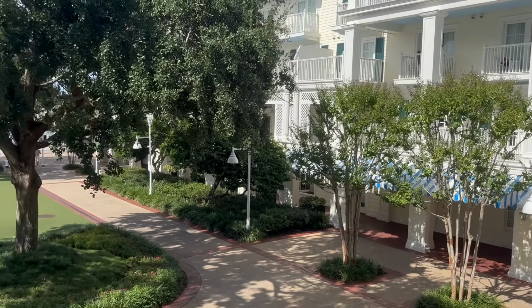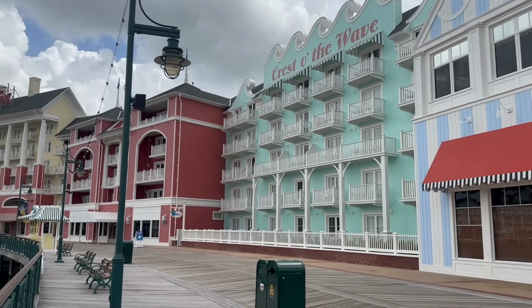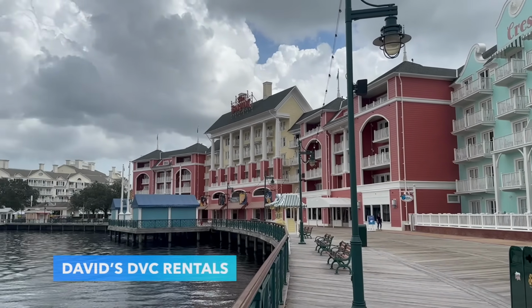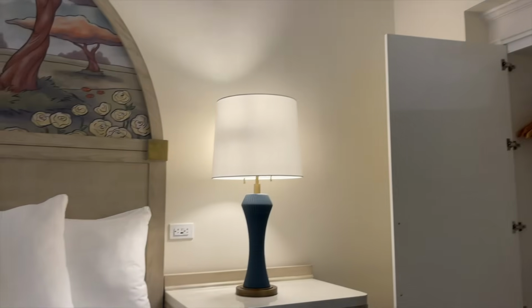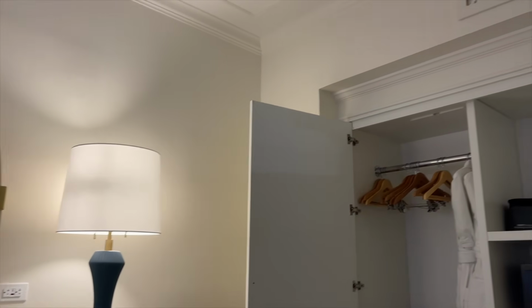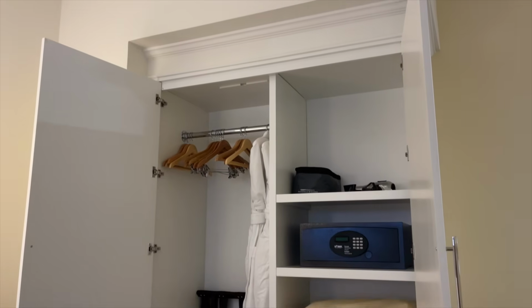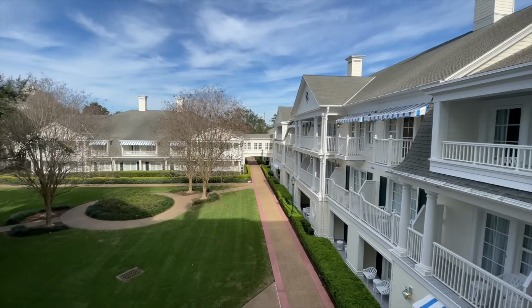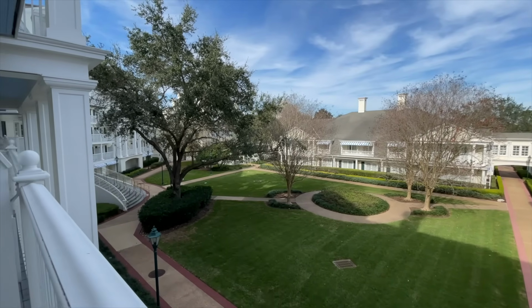And if you don't mind not paying for your Disney hotel directly through the Disney website, you can always try to get a DVC rental through a reliable third-party site. We always recommend David's DVC rentals. These rental sites act as kind of a go-between or a bridge between Disney Vacation Club owners who are looking to rent out their unused vacation points and non-DVC owners who are looking to save hundreds on their next Disney Deluxe Resort stay. To learn more about these types of DVC rental sites, check out our Disney World Hotel Secret that could save you hundreds video right after this.